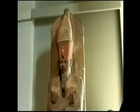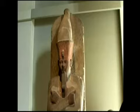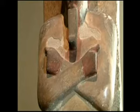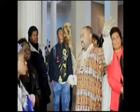This is Amenhotep I, 18th dynasty. Now notice that he has his arms crossed across his chest. He would have had the crook and the flail in both hands.